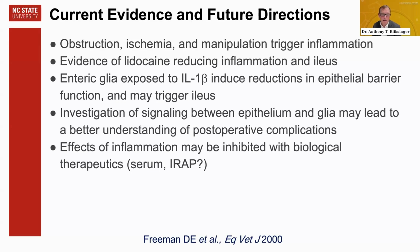And then just as an idea for the future, we've shown that if you introduce serum into the co-culture model, and then potentially if you inject it into the bowel, you would do that, by the way, after it's been emptied and before you're ready to put it back in the horse, it might block this inflammation. And the idea is a little bit like the use of the interleukin-1 receptor antagonist protein that we use in equine orthopedics to block IL-1 beta. And as I mentioned, we're not doing this currently in the clinic, but it is something that we're looking at.